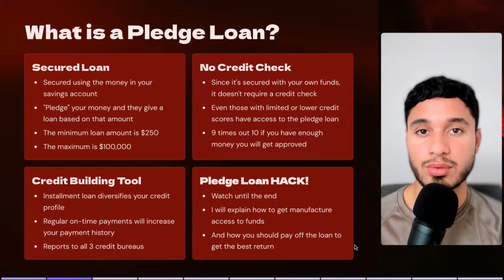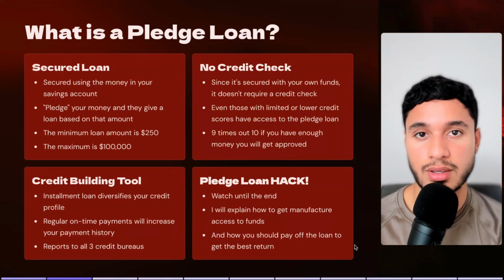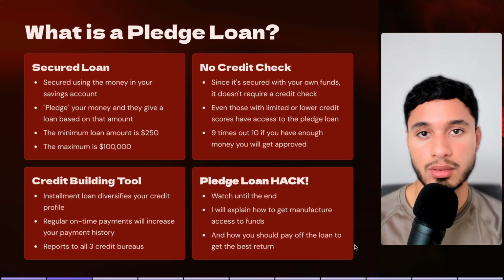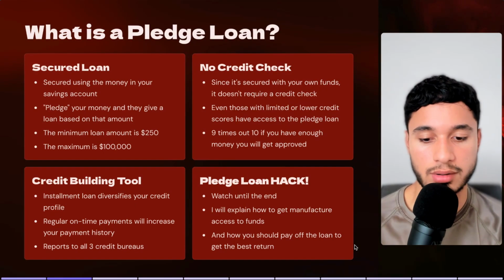So the reason why this is such a good credit building tool is because of 2 reasons. It's an installment loan that you can get on your credit, so it'll diversify your credit profile. Number 2, if you make on-time payments every month, it's going to increase your payment history day by day, month by month. So this is why it's a great credit building tool, and it reports to all 3 credit bureaus, which is always what we want to see when getting credit products.